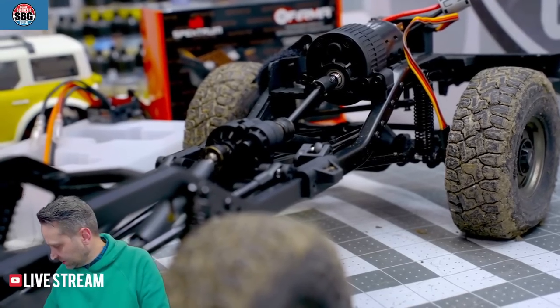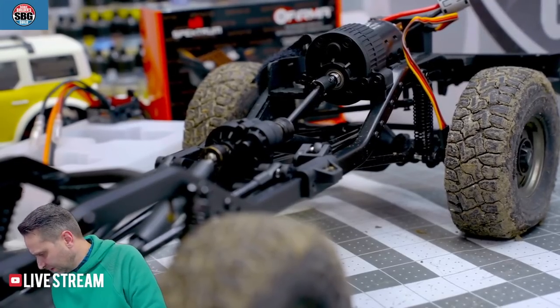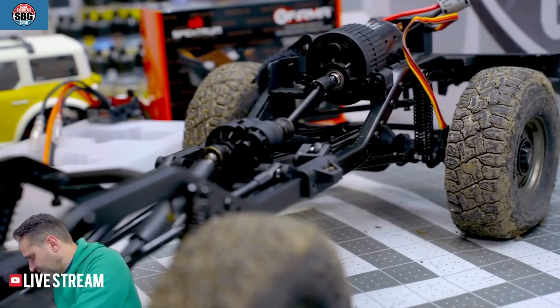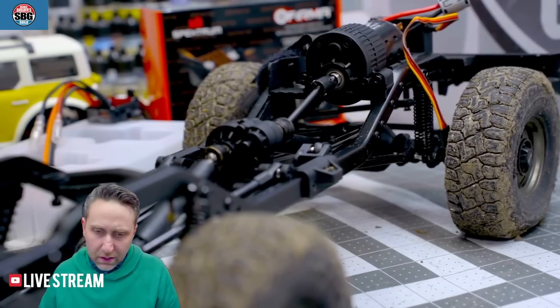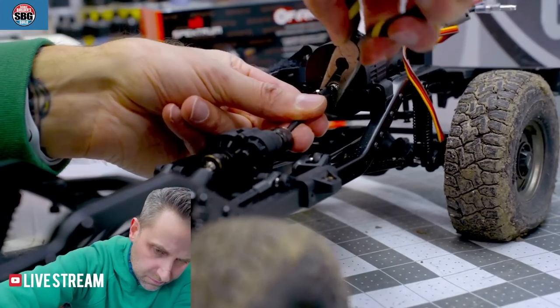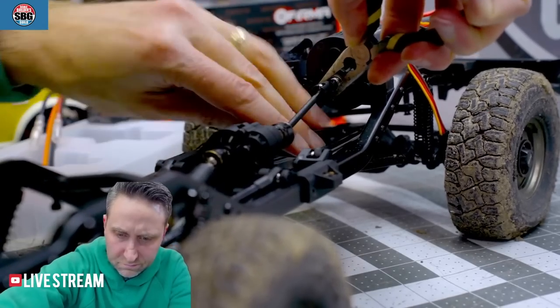Lest you forget here, let's tighten that slipper clutch. Where are my pliers? Which way do we need to turn it?